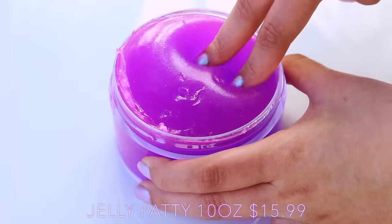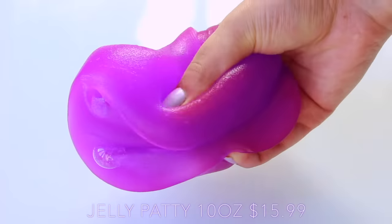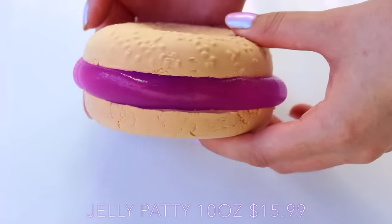The first collection that caught my eye was the SpongeBob collection from Slime OG. And this is Jelly Patty. So it comes with a jelly slime base. It's purple, very vibrant, and it's scented like a light grape scent. And then it comes with a little burger clay piece.